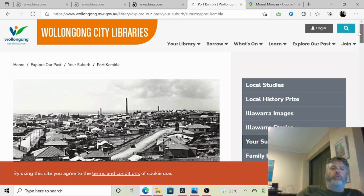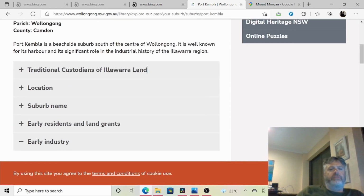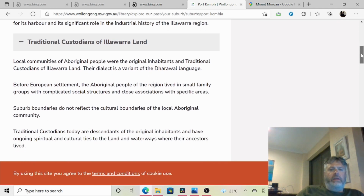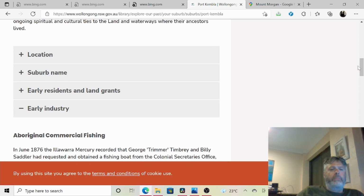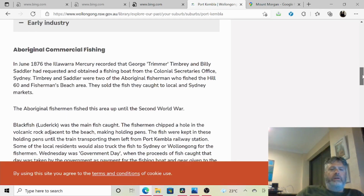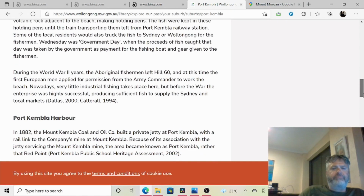So this is from Wollongong City Libraries, just a bit of information, which covers, of course, the traditional custodians of the land, referencing the Dharawal language and associated peoples. The industry part of it is what I'm looking at. There's been industry here from 1876. There's been coal, but there's been a lot of copper smelting.